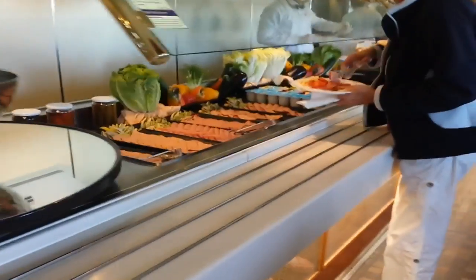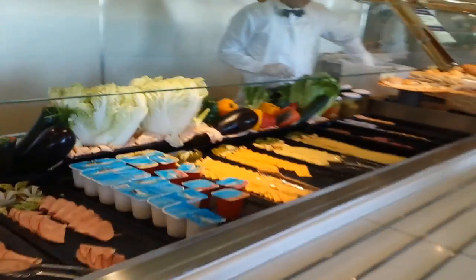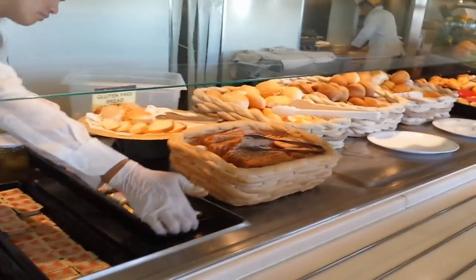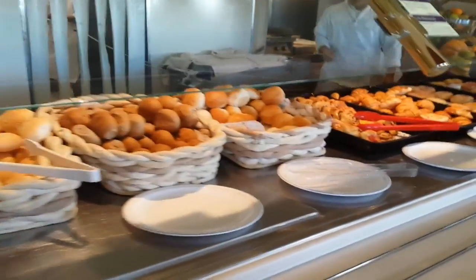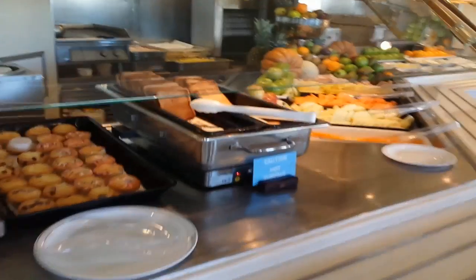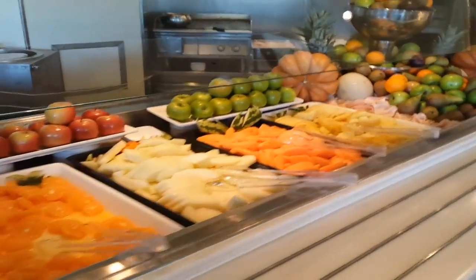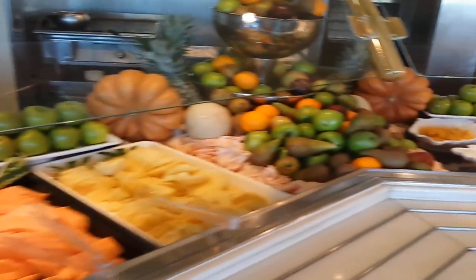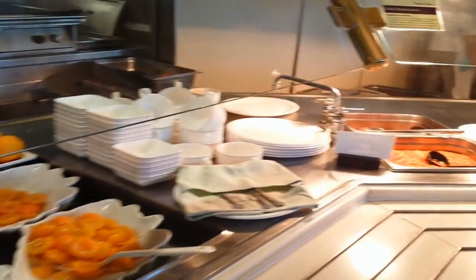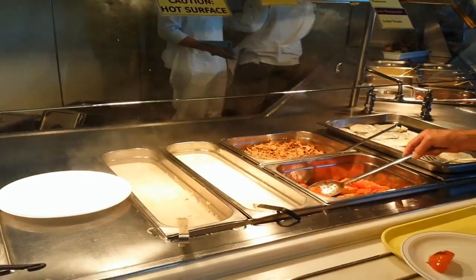So you've got your cold meats, yogurts, cheeses, and then all your jams and butter and margarine. Lots of different bread, croissants and pastries. You've got toast, white and brown. You've got fresh fruit. Quite a selection of fruit, which is nice. Then you've got all your hot food for your good old English breakfast.